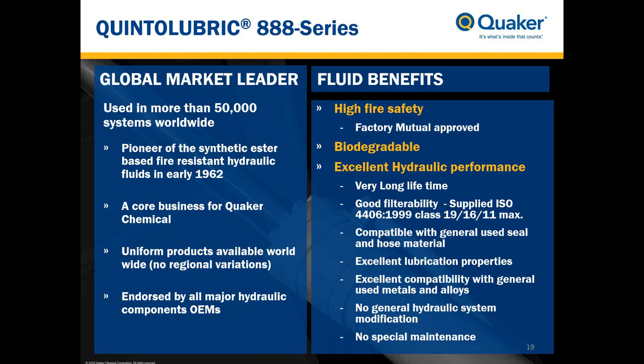Excellent compatibility with the generally used metals and alloys. No changes needed to hydraulic systems when you come from mineral oil to Quintolubric. And there's no special maintenance on the fluid needed.